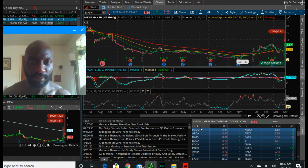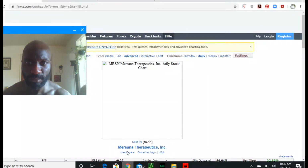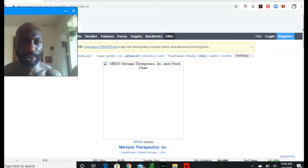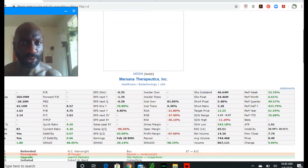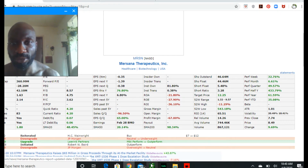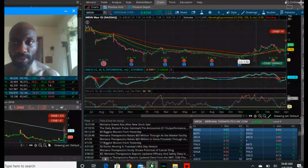Even though, if I remember correctly, I think it was like a 2 or 3% short float. Oh, it's 5%. Yeah, it was 5% short float. So this stock, even though it has a short float of 5% of the actual shares that are able to be traded, it seems like a lot of those shares or the shorts were able to get squeezed out.